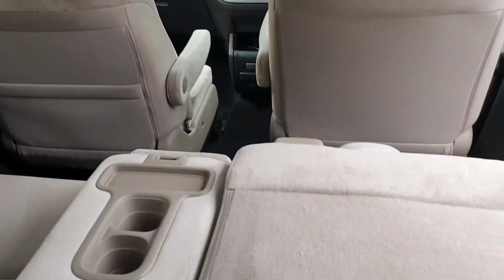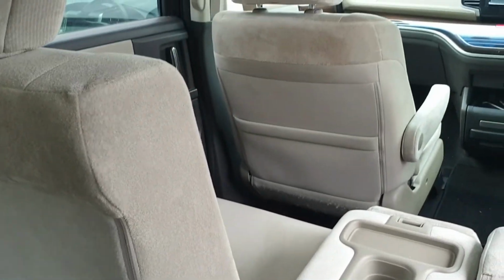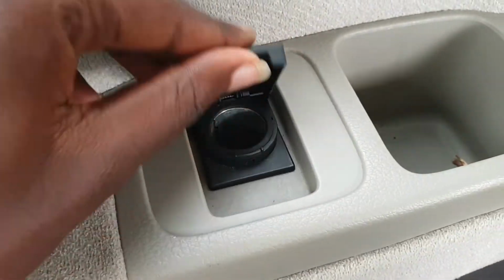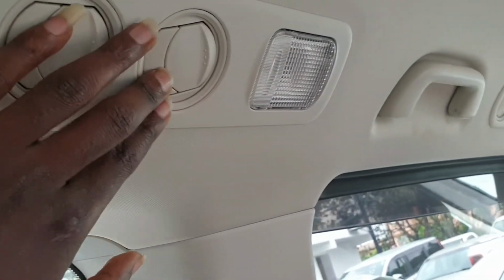So the third row of seats is quite spacious, just like the second row of seats, and three adults can be able to sit here even on a long journey. There is good legroom. There's also good foot room. The headroom is quite good. You get a power outlet, 12 volt, a cup holder, so you can be able to charge your phone at the back. As I said earlier, you also get AC vents, a reading lamp, and a grab handle.